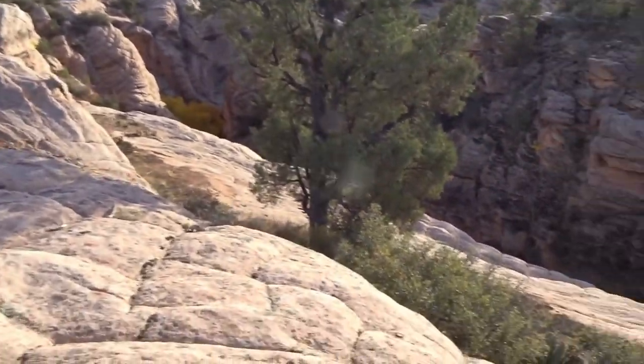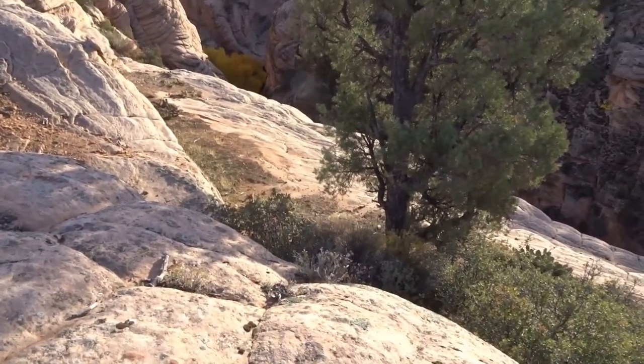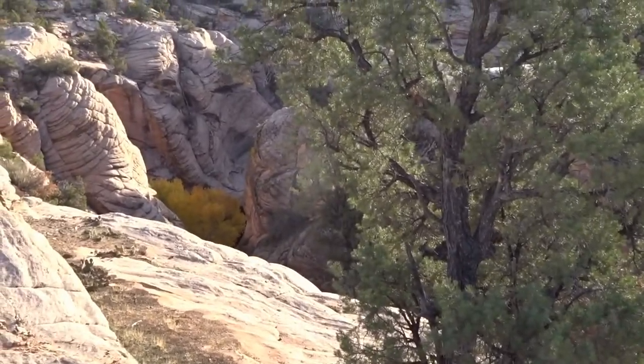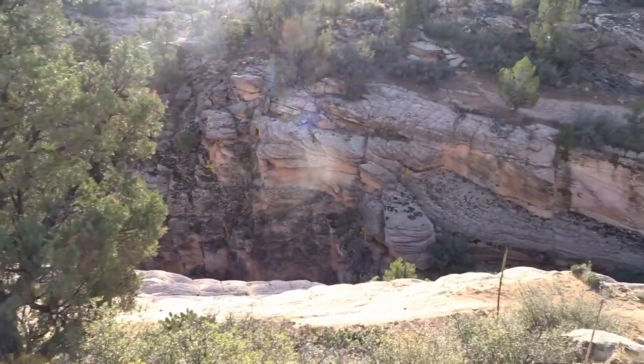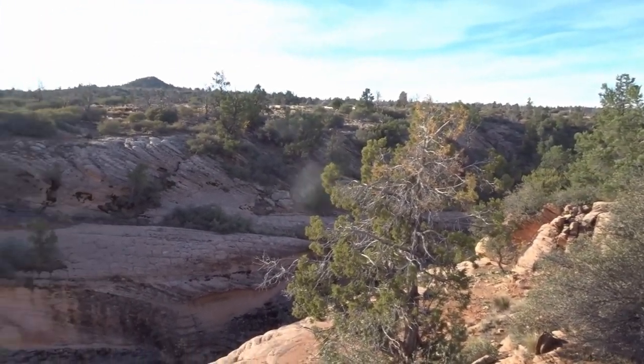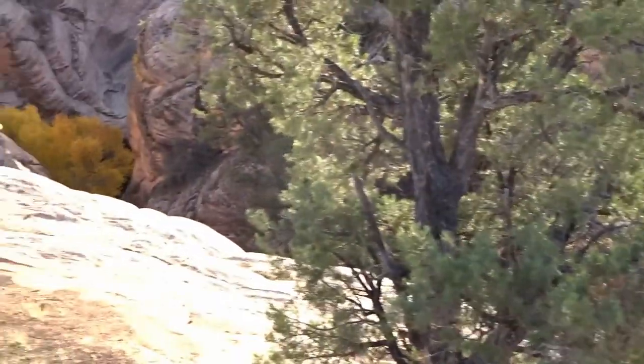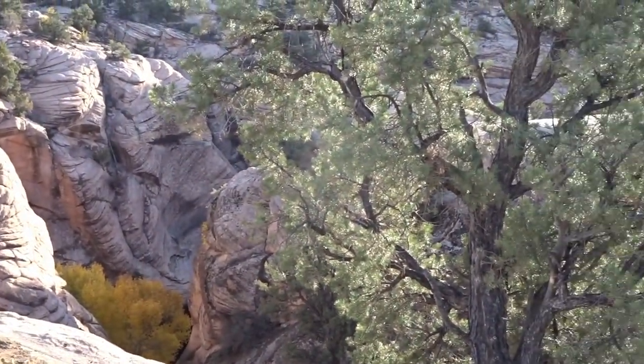Oh, this is awesome. Wow. Look at that place down there. How to get down there? It's like a canyon. I'd love to go down there. It's so beautiful down there. It's a very different canyon with different formations. I'm waiting for Brianna to come see.